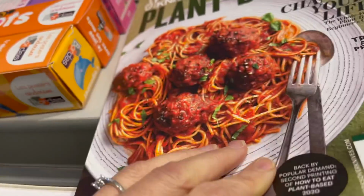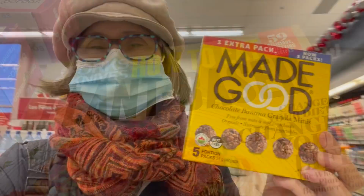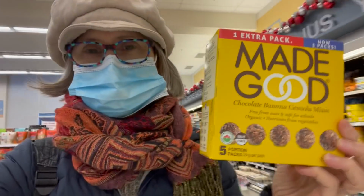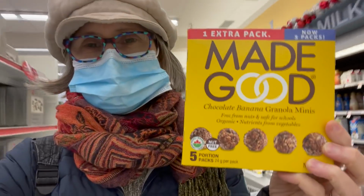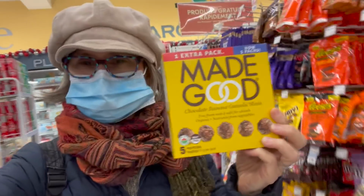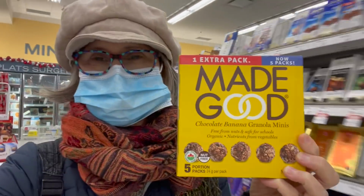All right, let's go and look for a snack. Here we go. These are really delicious, and this company seems to be vegan. I know they have other types, they're probably around here somewhere, but this says vegan on the label, and it is yummy. What a great treat.